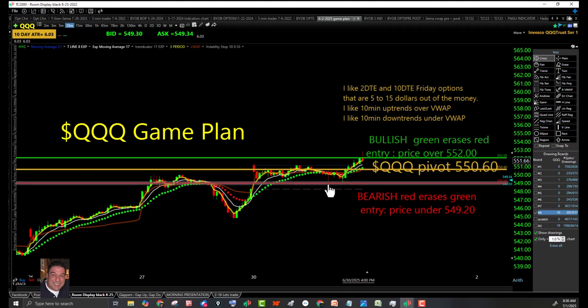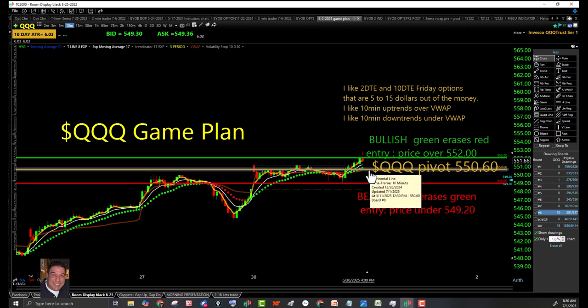So I don't need a red erases green entry. If we have a 10-minute downtrend that happens to be under VWAP, and we're passing through the pivot, I have no problem picking up that 10-minute downtrend. If we have a 10-minute uptrend that originates down here, and we don't have the green erases red entry, but we have a 10-minute uptrend over VWAP, I have no trouble playing that 10-minute uptrend over VWAP once it passes through the pivot.